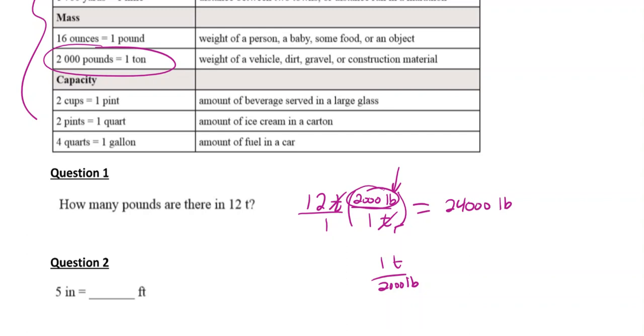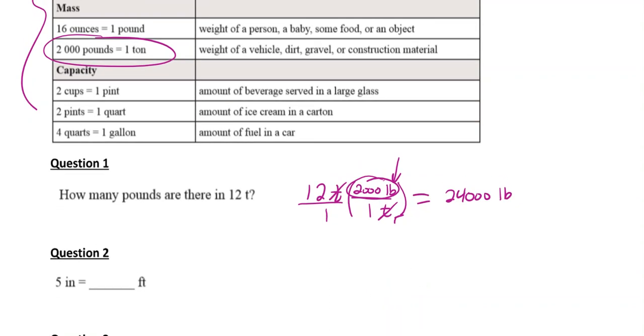This one's always going to work, but you guys probably could have thought this one through without doing all this fancy math. I'm showing you the fancy math because it's going to get harder sometimes. But if we think this through, if you had 12 tons, and every one of those tons was the same thing as 2,000 pounds, then I just go 12 times 2,000 for every one of those, and that gets me to the same thing, 24,000 pounds.